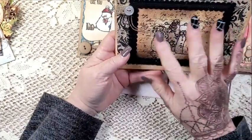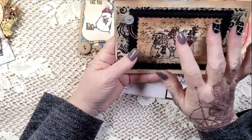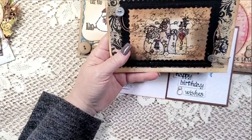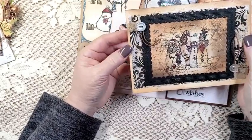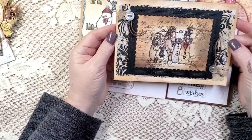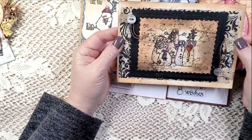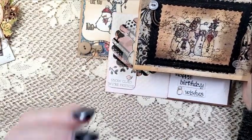And again, grunged it up, used, I think this was Cowboy Christmas. Yeah, because it has that snowflake there. That is from Impression Obsession. This panel here is from actually when I was using tin foil and trying to do gel plate pulls. And I don't know if I have a video. I think I have a video. Gosh, my brain, y'all. I apologize.